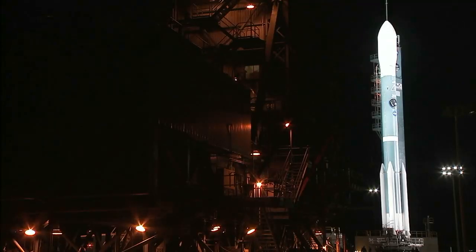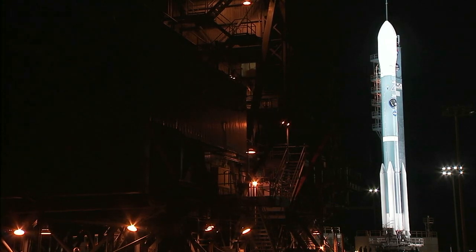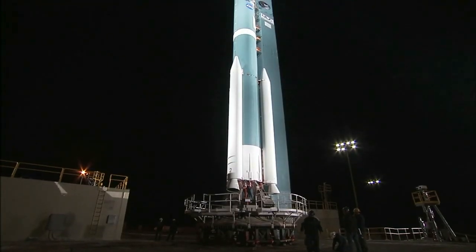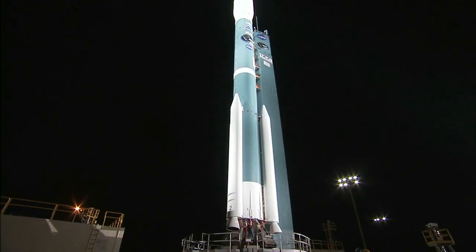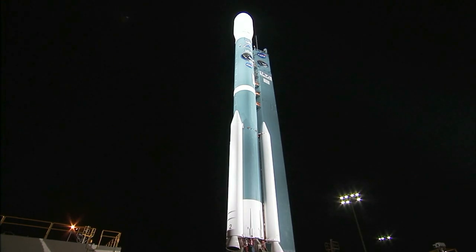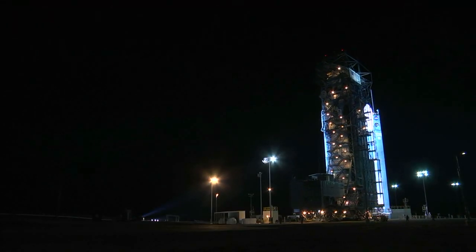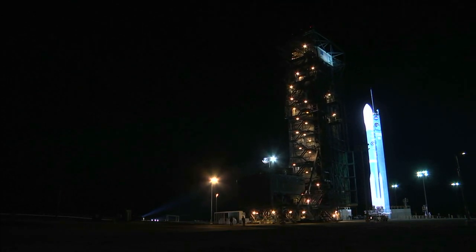The launch vehicle is 128 feet tall as we see it there. It's 8 feet in diameter with a 10-foot fairing. And with this configuration, there are 3 solid rocket boosters attached. This is the time lapse of the mobile service tower being pulled away from the rocket.